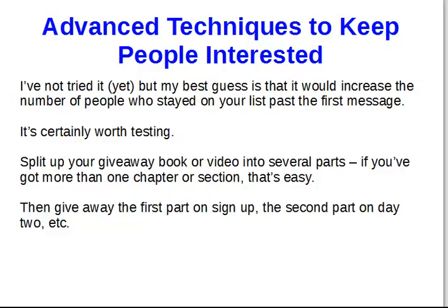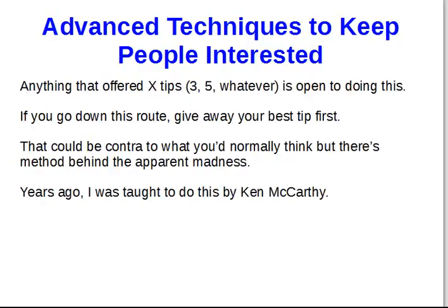Split up your giveaway book or your video into several parts, and if you've got more than one chapter or section, that's pretty easy. Then give away the first part on sign up, second part on day 2, and so on. Anything that offers X number of tips, 3, 5, whatever, and it's usually an odd number, is open to doing this. If you go down this route, give away your best tip first. And that could be kind of contrary to what you'd normally think, but there's a method behind the madness.